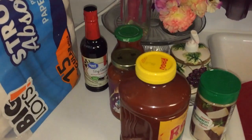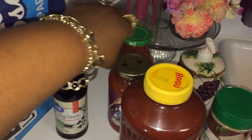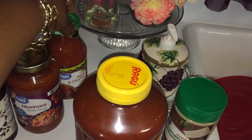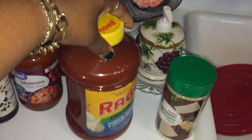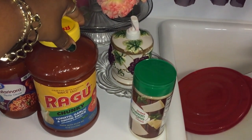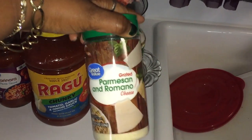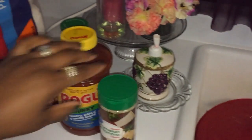Now back right here, this stuff right here is from Walmart. I have some soy sauce. I have some marinara sauce. I have some thick and chunky salsa. I have some Ragu chunky tomato, onion, and garlic spaghetti sauce. And I have some grated Parmesan and Romano cheese.